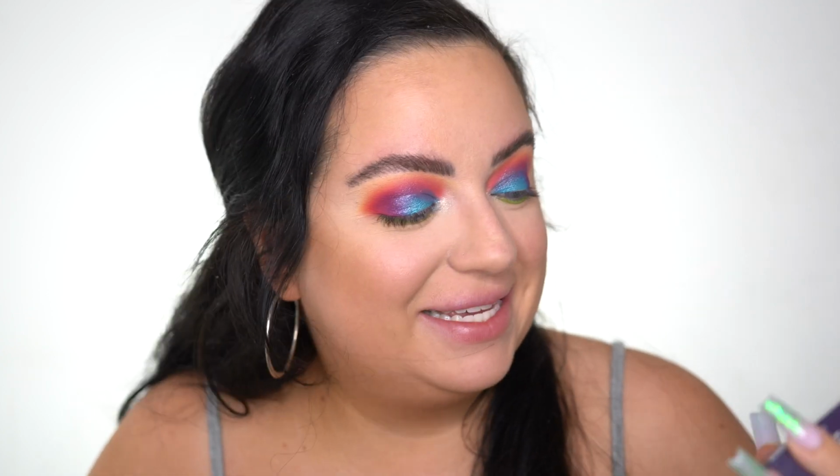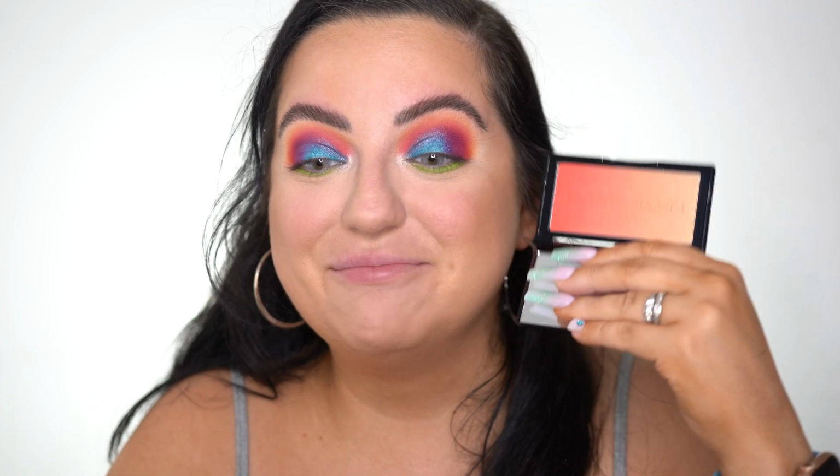For blush, I'm gonna take the Kevyn Aucoin Neo blush in the shade Sunset. I've never tried this before. I think I tried a contour kit from Kevyn Aucoin once and it was so cool toned that I hated it, the shade was just horrible on me. Look at this packaging, it's so pretty. That shade is stunning and it matches. Look, it matches. I'm so excited.